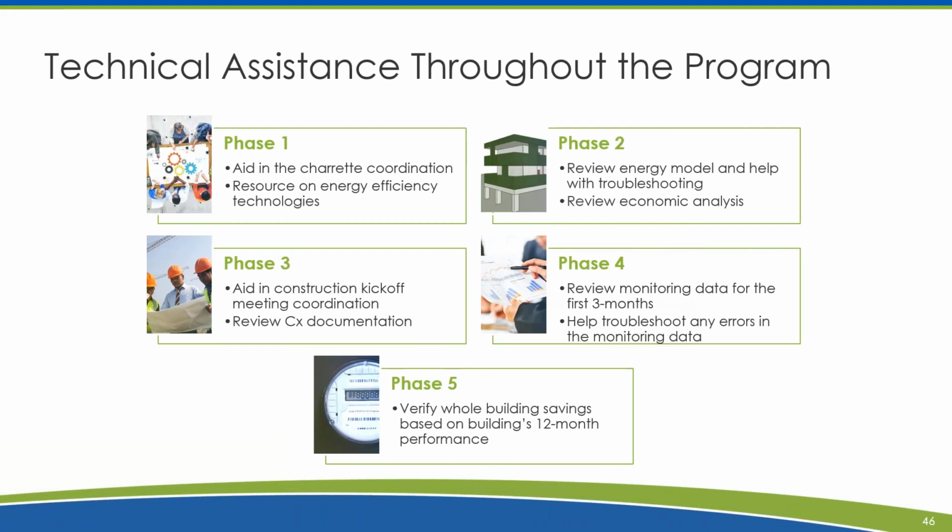So just real quick, the custom resources that are available to you, obviously, as I mentioned, technical assistance throughout the program. We really can help with setting up meetings, reviewing any documents or energy efficiency technologies that you're thinking about implementing. We also will help with reviewing the monitoring data during the performance phase, as well as through the measurement phase of the project. So really, we are there as a resource.